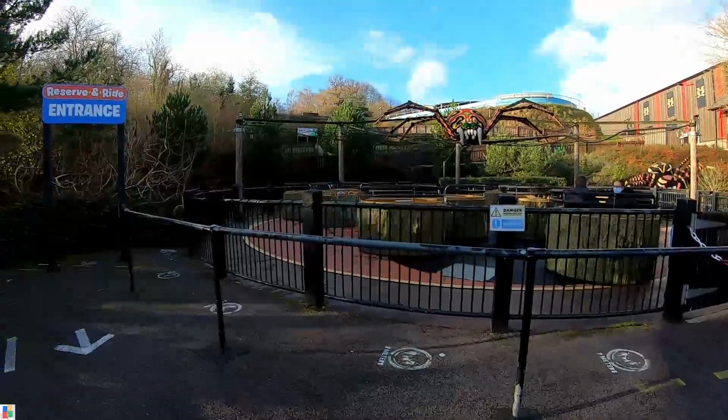It's not the first time we've seen it like that. We saw it like that back in February as well, and that's how they tend to run it, so they can get maintenance and get the ride open at the same time. As you can see today, there's just no need for it.